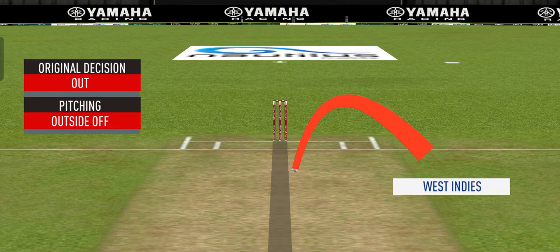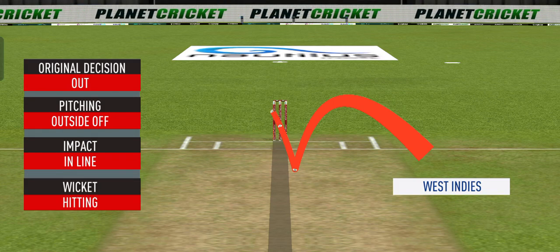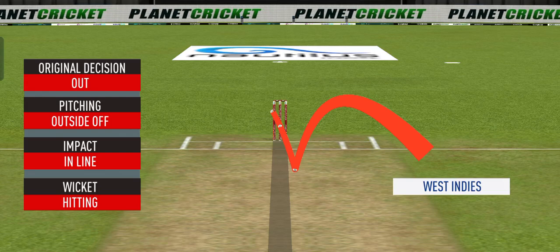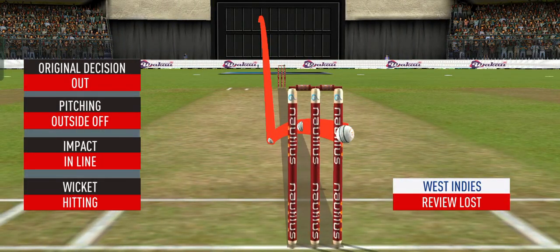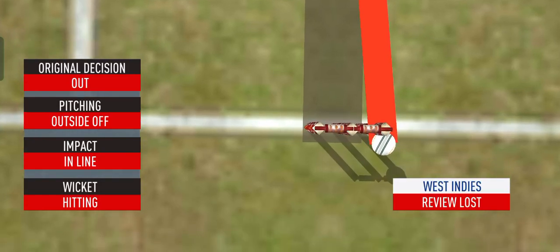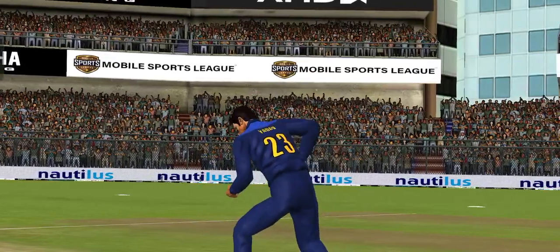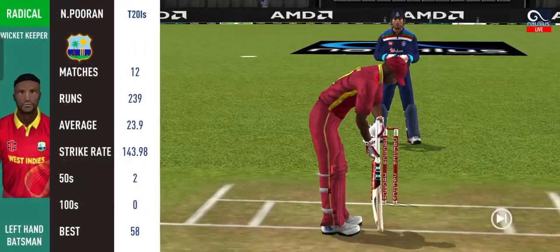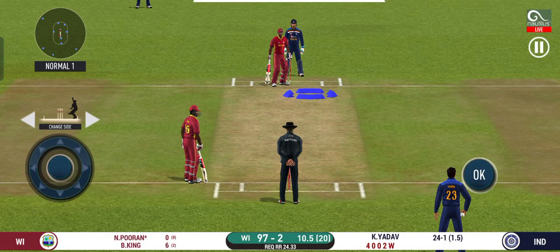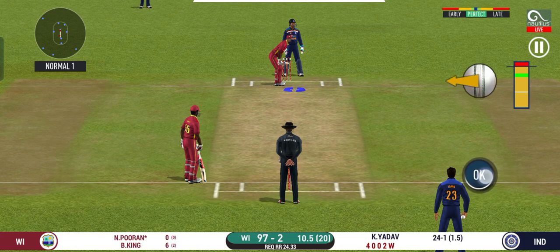Reaching outside. Impact in line. Wickets hitting. You can stay with your decision. You'll be on screen now. A gloomy walk back to the pavilion. The batsman is all set to face his first ball.